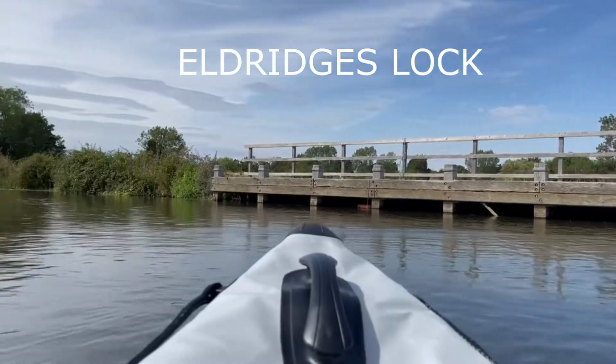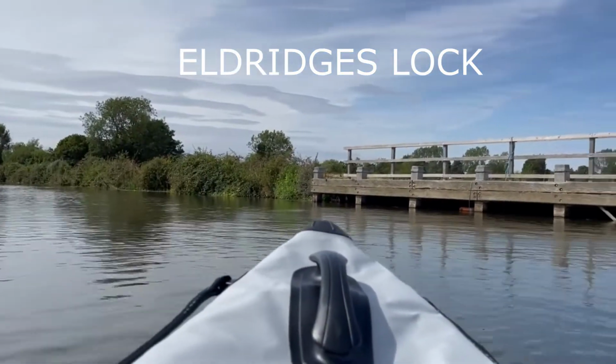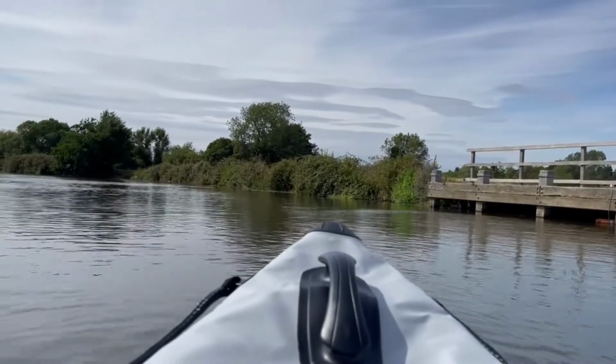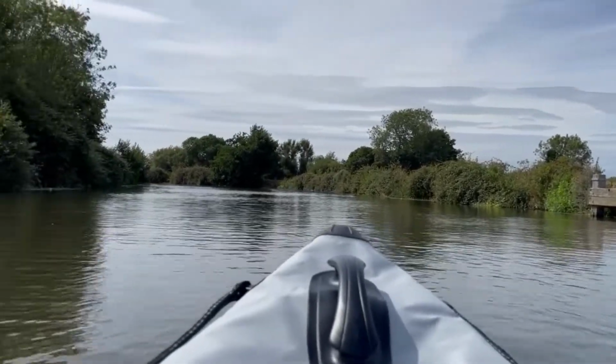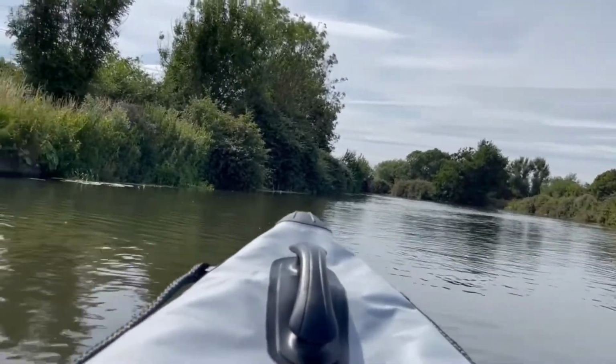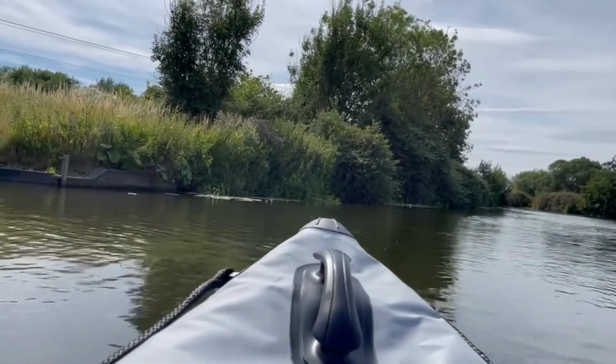We just made it up to the next lock. Oh, I'll get myself right round. Nice easy one, this one.